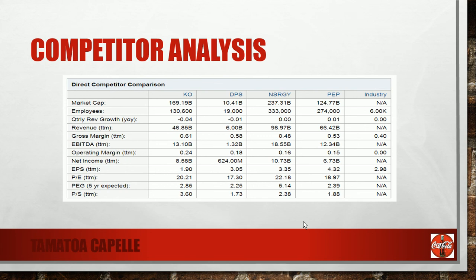Looking at the PE ratio on this slide, Coca-Cola was at 20.21, which is better than DPS, Dr Pepper, and better than Pepsi, which is at 18.97. This chart is the most recent of all of the other ones, most of which stop at 2013. This one is actually taken today. So they are on the upward slope. And this is going to help us make the final conclusion on whether we should buy it, hold, or sell it.